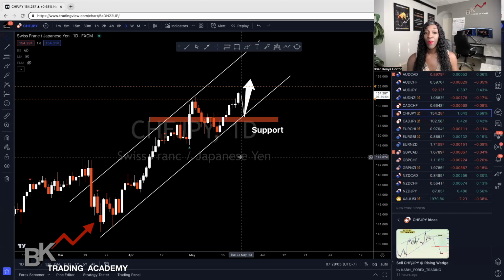I wanted to give you an example with CHF JPY. USD JPY, same outlook, guys. I would approach it the exact same way that I'm going through CHF JPY. If you trade GBP JPY, same thing, pay attention to the fundamentals. Most likely you're going to see these pairs rise until we see some type of policy tweak with the yen.